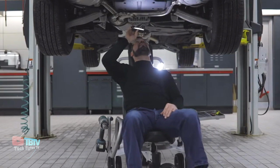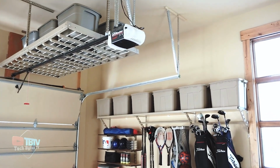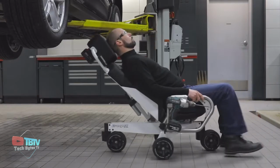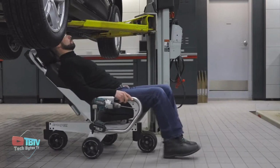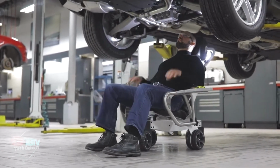We are now down to the top 5 inventions for your garage, and we've been saving the best for the very last. This chair made in Canada might sound dangerous, but it really adds to the comfort and mobility of a mechanic. If you're working in an auto shop, it will help you reach under the cars effectively.